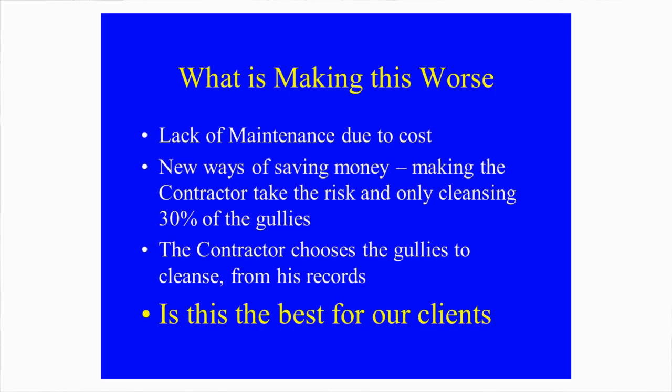What's making it worse? Lack of maintenance due to cost. They're cutting our budgets. They're looking at new ways to save money. They're making our consultant contractor take the risk. So they've told us recently, you will clean 30% of the gullies a year. You choose the gullies, because you've found out where they all are, and you've obviously decided what the worst ones are. Well, they haven't done that properly.